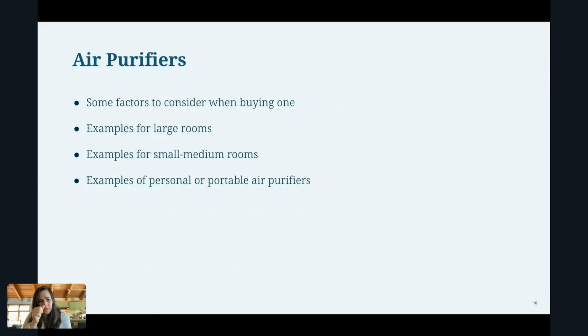Now I'm going to jump into air purifiers. So really ventilation, really good air quality is key for trying to keep COVID down indoors. And so I'm going to talk about some factors to consider when buying one, some example units for large rooms, small to medium rooms, and then also some personal and portable air purifiers.